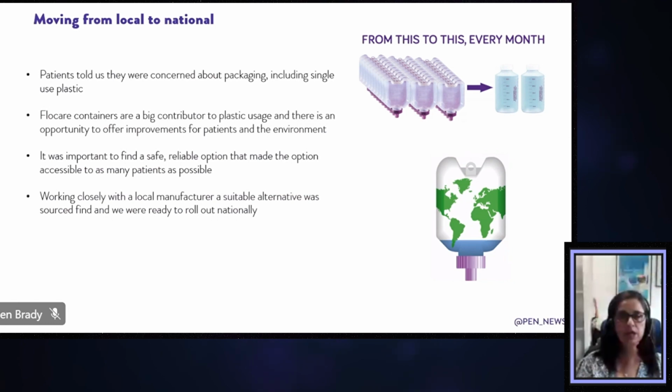Although Sally's families were able and willing to purchase baby bottles themselves, we understood that that would not be an option for everybody out there. So we took it upon ourselves to try and source an alternative that a lot of other people could use as well. So working very closely with a local manufacturer, we were able to find a suitable alternative, and we sourced that, getting it all ready to roll out nationally.